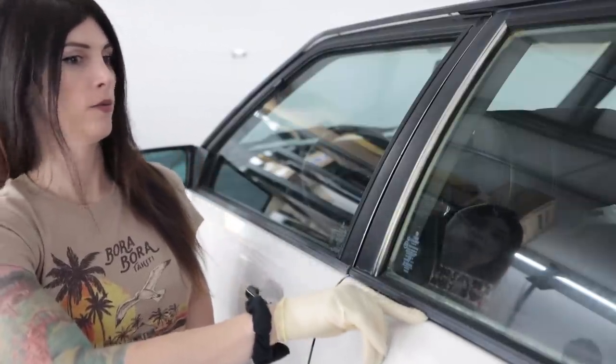Ta-da. This is really challenging trying to get all this schmutz. There's a mosquito along the weather stripping. I'm struggling with the clay bar to put enough pressure down in these areas to get the schmutz out of there. It's getting it, but it's just taking so much elbow grease.